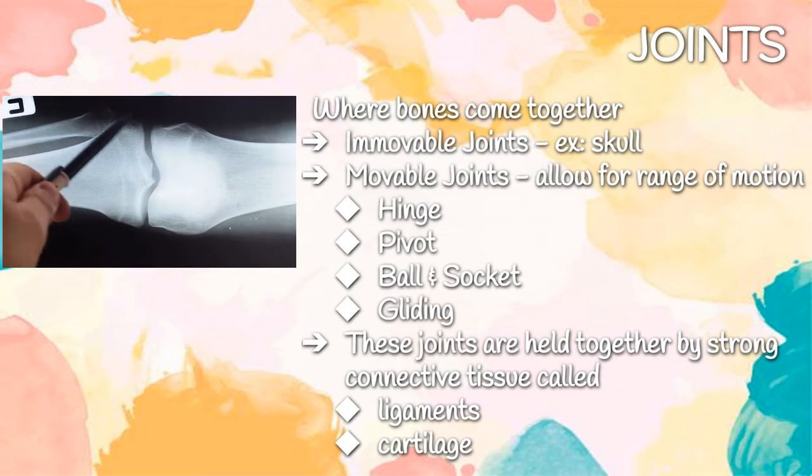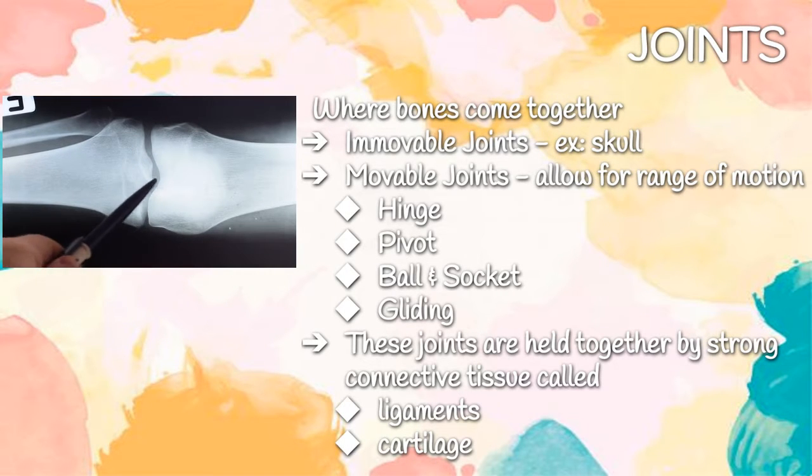Joints are formed when two or more bones meet. There are immovable joints, for example in your skull, and there are movable joints, which allow for a range of motion. These joints are held together by strong connective tissue called ligaments and cartilage.